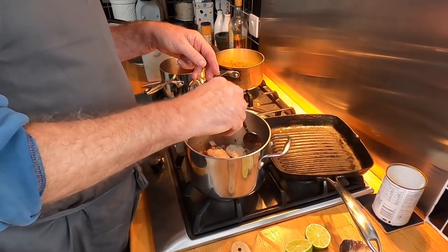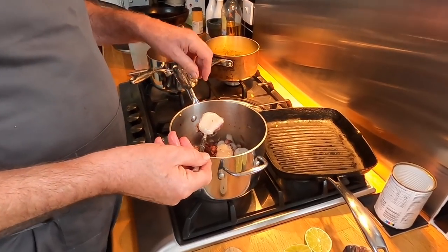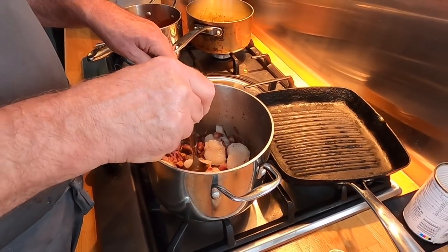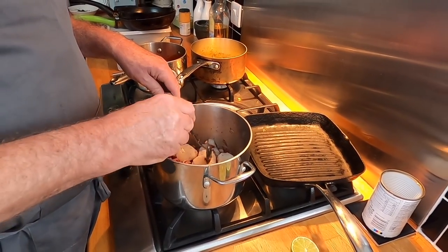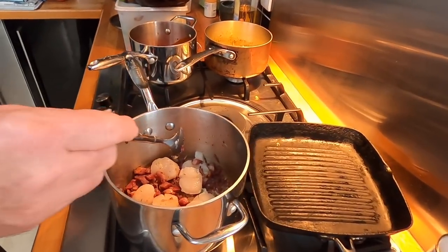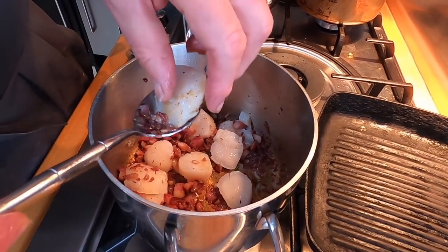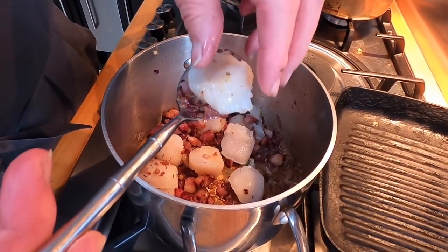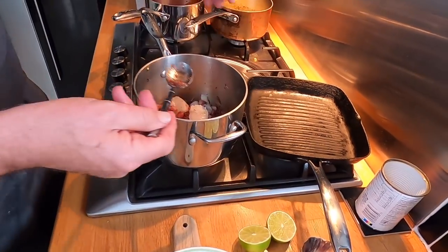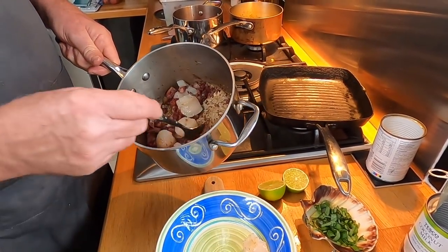You're looking for a change in colour in them. Just... stay. That opaqueness, when that has gone, I would say we're there. Get the heat right down. There we are, a little bit of colour. And it's gone opaque. So we'll take those out and they will continue cooking on their own.